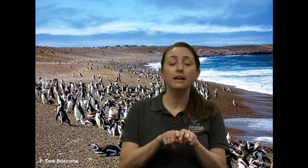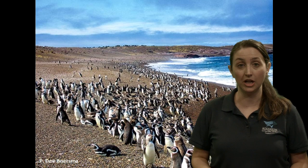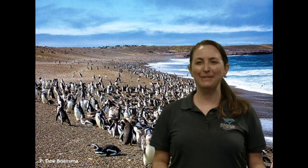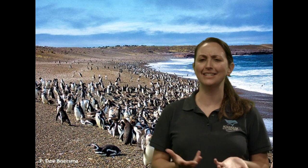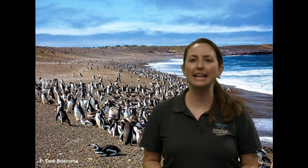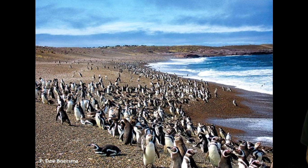So if they already have a female that they've paired up with, then they get that all nice and ready, and then when the females come onto shore, they call to each other. And our African penguins have a very interesting call. It sounds kind of like a donkey. So we're going to go ahead, and Miss Kaya is going to play you the sound here so that you can hear it.